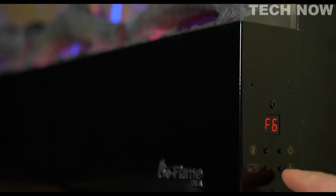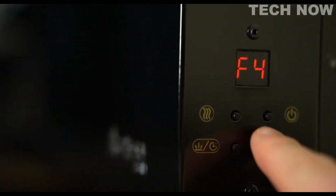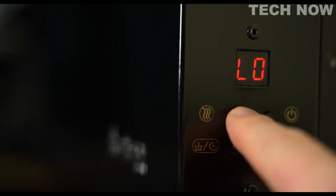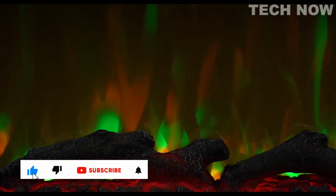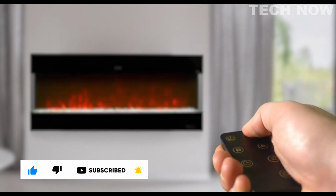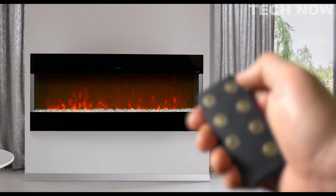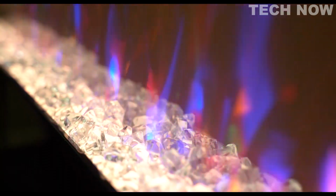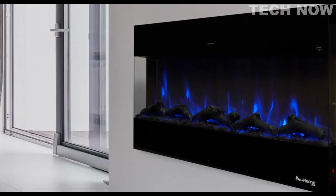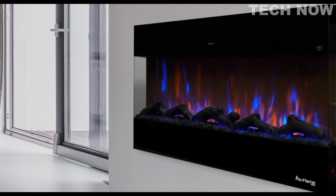eFlame USA delivers beautiful, portable electric fireplaces that will add instant style and desired heat to any space in your home. With an all-electric design, you can create an inviting atmosphere. Just place your eFlame electric fireplace where you want and let the warmth and comfort quickly fill the room.